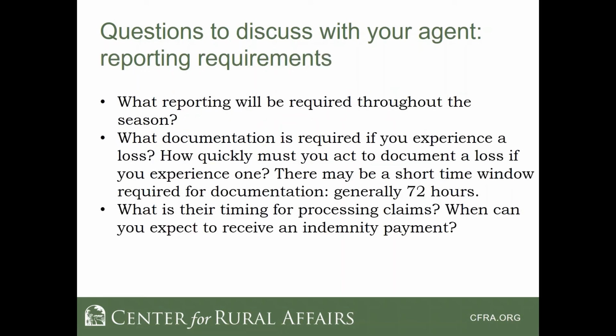Also, you'll want to talk to your agent about reporting requirements. What reporting will be required throughout the season? They obviously don't want to sell an insurance policy based on good faith alone. They want to know that you're holding up your end of the deal, that you're following practices that they understand. So, what reporting is going to be required throughout the season? What do you need to make sure that they know about your operation so that they'll maintain your policy?